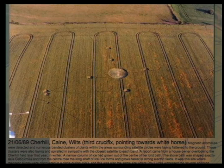This particular formation here, this is bizarre little details that you find researching crop circles. I'll tell you this story. Magnetic anomalies were detected in numerous banded clusters of plants within the areas surrounding satellite circles laying flattened to the ground. The clusters were also laying and spiraled in sympathy with the closest satellite to each band. A report came from the house owner overlooking the Churhill field later that year in winter. A narrow column of ice had grown out of the center of her bird bath. The stone bath was shaped exactly as a Celtic cross, and from the center rose the long shaft of ice.